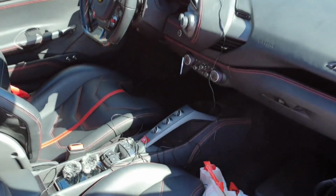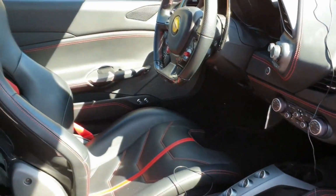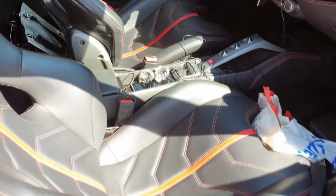So this is what the key looks like. So at least they made an effort. These are nice support seats, aren't they? These carbon fibre seats. They look amazing, don't they?